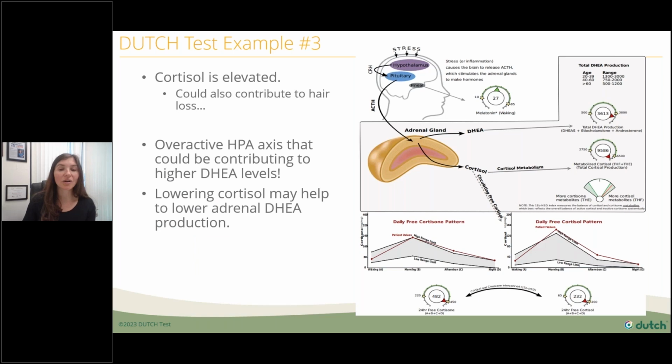But look here, her cortisol is actually high. I look at the 2 graphs to get an idea of free cortisol in circulation. It's high. Her result here is the red line. If you look below the graphs, we add up the 4 cortisol points throughout the day to get the total, and they're both above range.